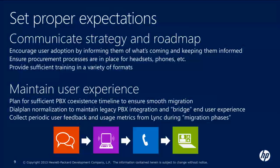Set proper expectations. Communicating the strategy and the roadmap is really good to encourage user adoption. Make sure you have the right procurement processes in place, and do that as part of the pilot. So when you're doing the pilot, do that how the users would actually order the real devices, how they would go through the real support process. Don't circumvent that for the pilot. As you're doing the production pilot, you want to learn how to do that for the full-blown deployment.